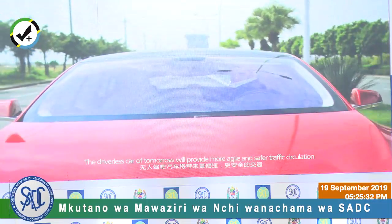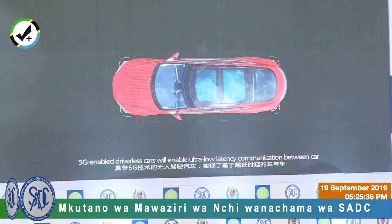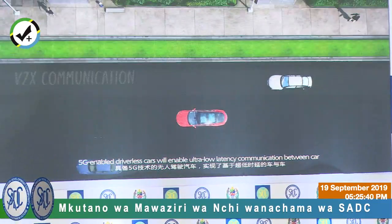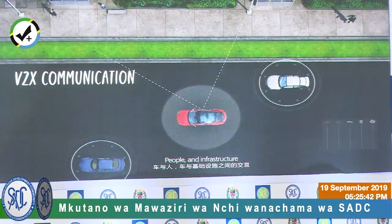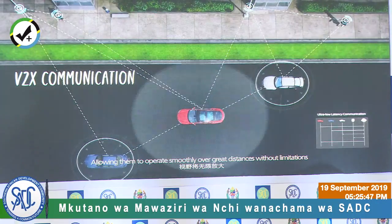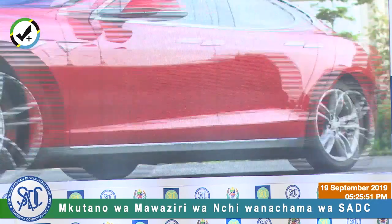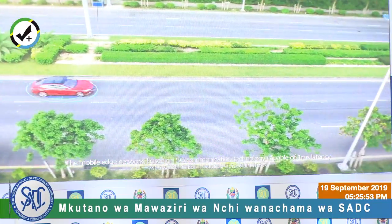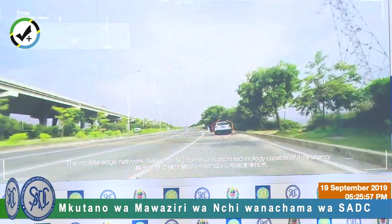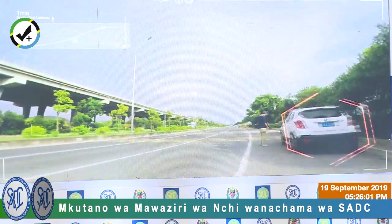The driverless car of tomorrow will provide more agile and safer traffic circulation. 5G-enabled driverless cars will enable ultra-low latency communication between car, people, and infrastructure, allowing them to operate smoothly over great distances without limitations. The Mobile Edge Network, based on 5G communication technology, capable of 1 ms latency, could be provided by a roadside unit or base station.